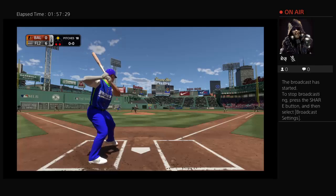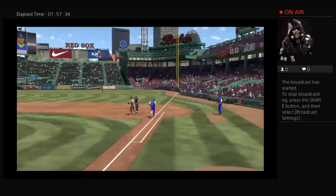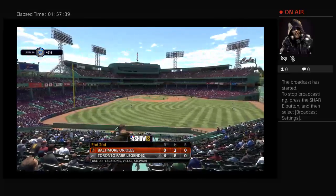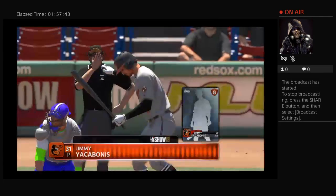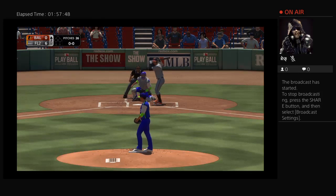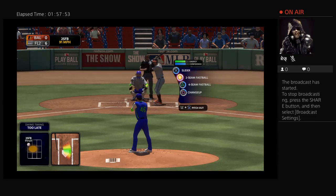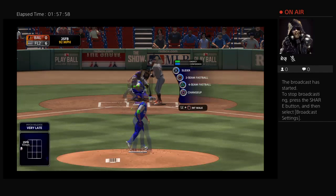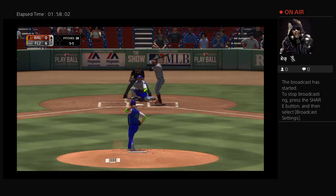First offering on its way. Line drive snagged on a short hop. Throw to first in plenty of time, and the side is retired. In now for the O's, Jimmy Yacobonis. 9-1-2 due up. Lots of baseball left in this one as we're still early on, but you don't want to fall too far behind. They're already down by a bundle, and one of the things you want your leadoff guy to do is get on and set the table for the big boys to start driving in some runs.